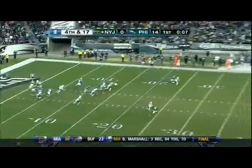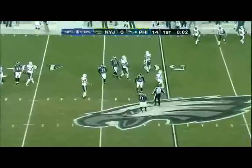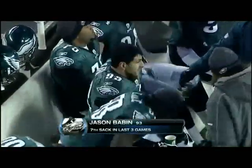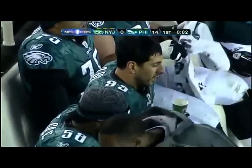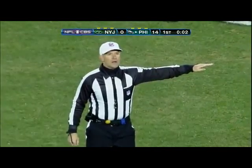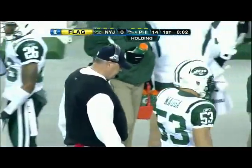Here's T.J. Conley on a short punt. Fair catch called for by DeSean Jackson. And a flag down. When you look at Jason Babin, 7 sacks in his last 3 games. The guy is hot. Yeah, I say, you better get up there and you better identify number 93 and have a plan for how you're going to account for him. Holding, receiving team, number 57. 10-yard penalty, first down. It is called on Keenan Clayton.